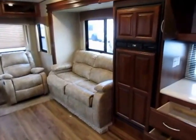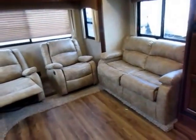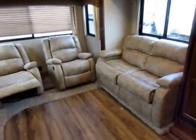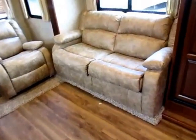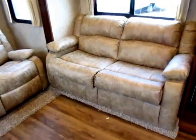8 cubic foot refrigerator, so 33% larger than a common fifth wheel. Although in this class, that is a little more common than uncommon. Again, I do try to be fair, but I like to point out good things when I see them. We've got a full hide-a-bed here, so if we do have guests, we do have a nice place where they can bunk down for the night.